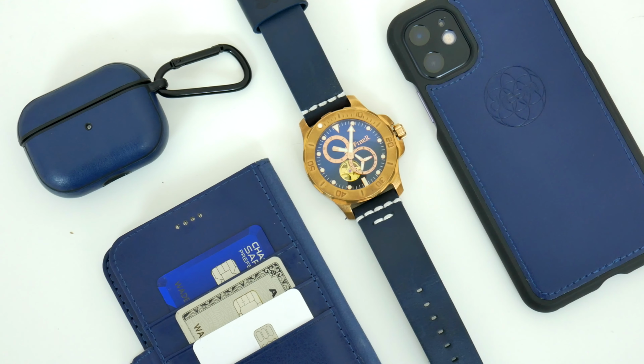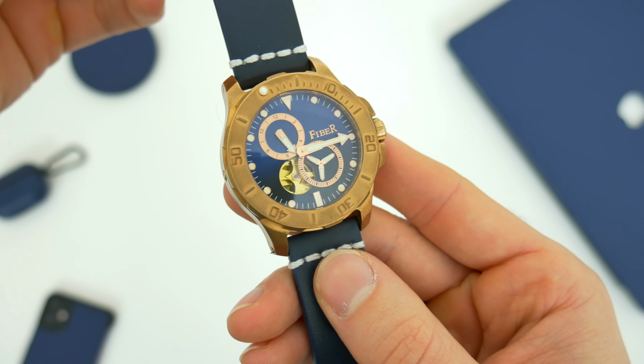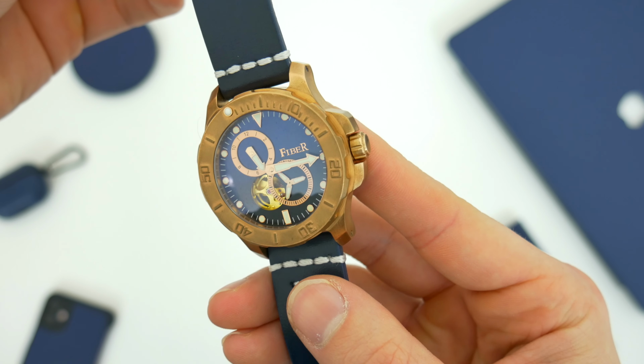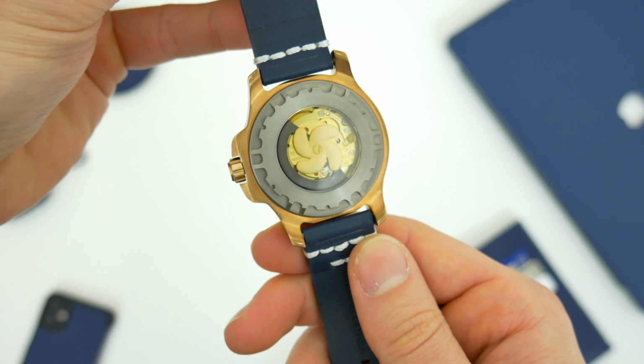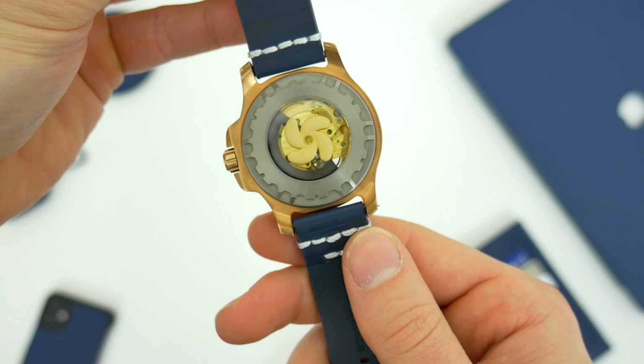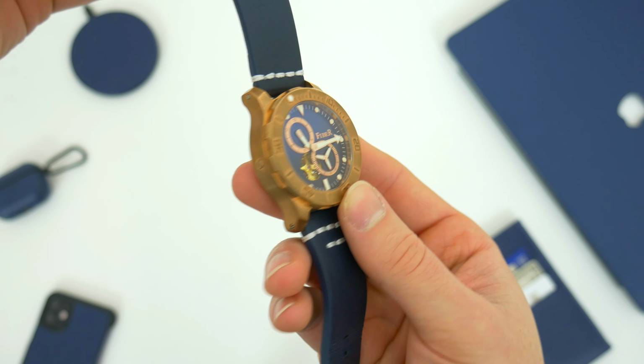I did have an Apple Watch a while ago, but it just wasn't for me. Instead, over the last 2 months, I've mostly been wearing this watch from the folks over at Fiber. It's their Fiber propeller watch with a bronze casing and blue accents. And full disclosure, I'm not a watch guy and I'm not going to pretend to be, but I will say that I think this is a solid, beefy, and high quality product. And it's something I've gotten a bunch of compliments on.